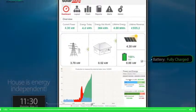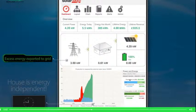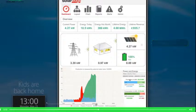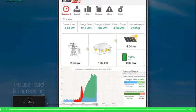With PV at peak production and the battery reaching full charge, the excess energy can now be exported to the grid. At midday, the house is still energy independent. It's lunchtime, and the kids are back home from school. Even with rising house loads, the PV production is high enough to supply all loads while exporting excess energy to the grid. The battery remains 100% charged.